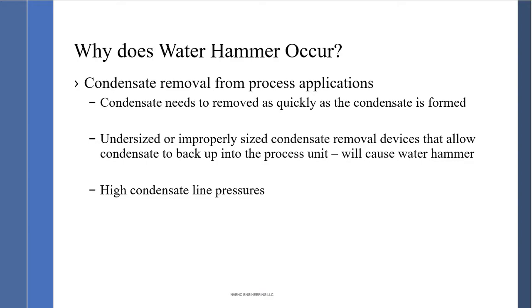Undersized or improperly sized condensate removal devices that allow condensate to back up into the process unit will cause water hammer. Sizing a steam trap is as critical as sizing a control valve in the system. So take the time and the effort to size the steam trap correctly. Understand the dynamics of the system. A steam trap is an orifice. You need to know P1 and P2.